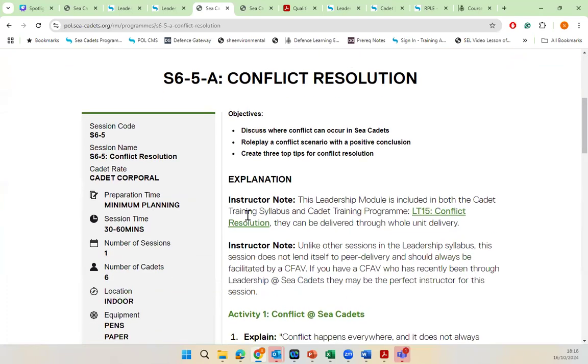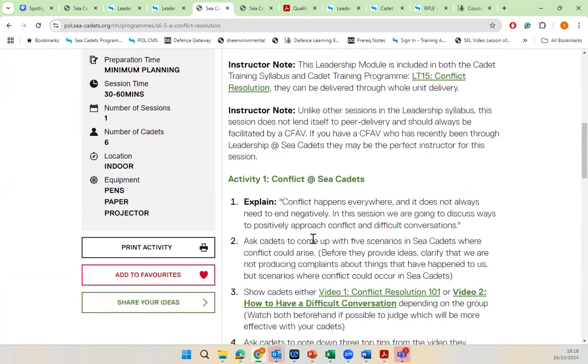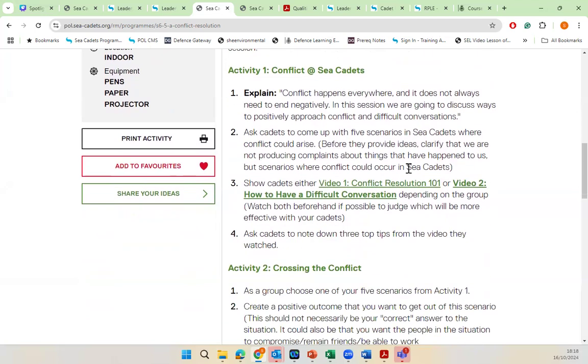So again, it's linked across to LT15, conflict resolution, which is the module in the blue side. And then this one here, as I said, we have suggested that they could be delivered in terms of peer delivery, but we've put a note in here to say that this is a session that should not be delivered in a peer delivery session. It should always be facilitated with a volunteer, because it is talking about conflict and conflict resolution in some scenarios. So there's 2 different videos.